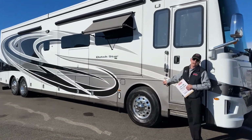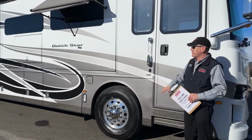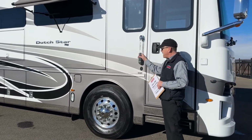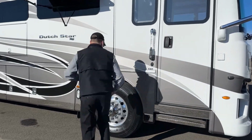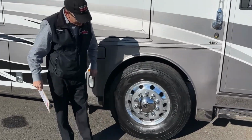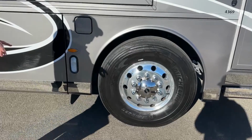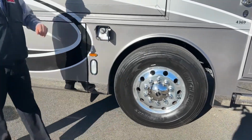Again, 4369, best-selling floor plan in the Newmar lineup, and this is the best-selling coach in that floor plan, the Dutch Star. So we do have a keyed entry with a doorbell and a handle to get in. You'll notice it is fitted with Michelin 365 70R 22.5s on those nice aluminum polished wheels. You have 150 gallons of diesel in this coach.